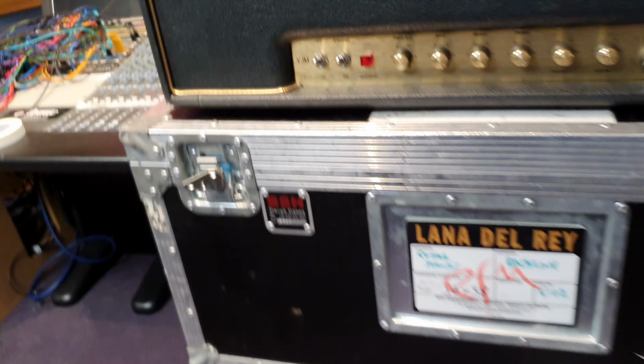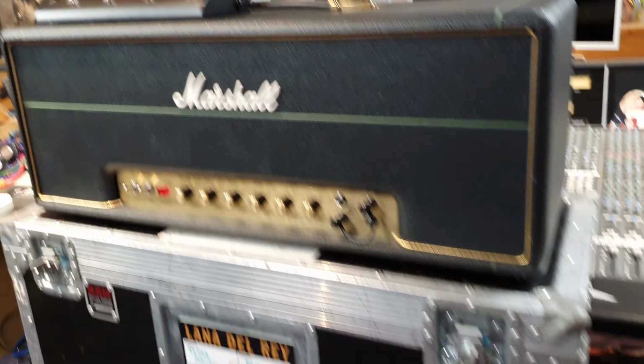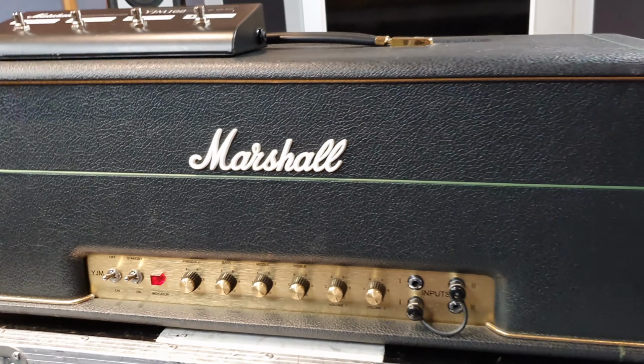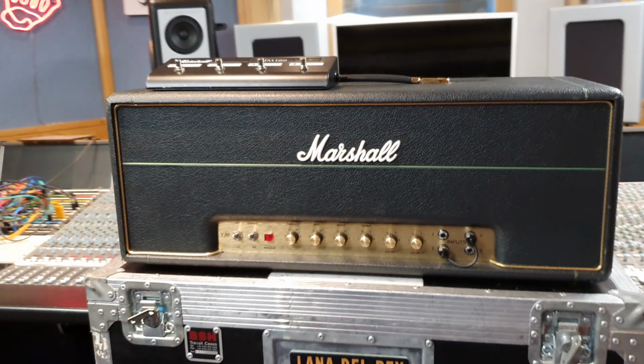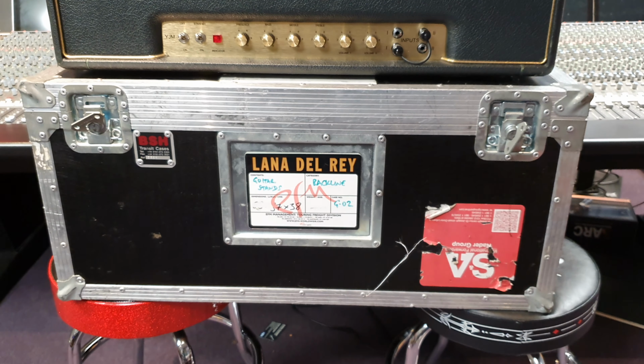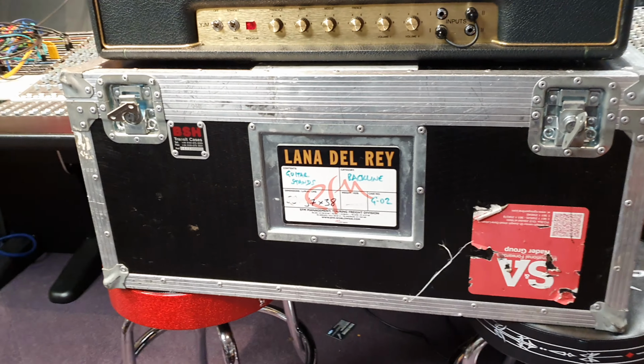But yeah, sure enough, I went and looked at her tour pictures for all these tour dates, and boom, there's this amp right there on stage, right next to her. Amazing, tremendous. It's so cool. Her songs are just awesome. There's no one like her.